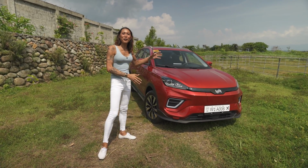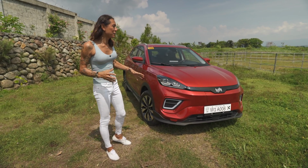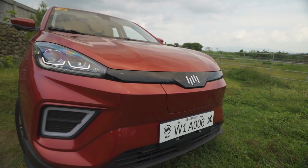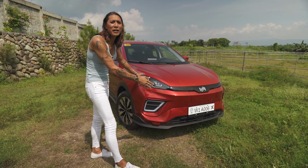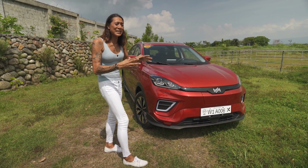Here is the front of the W5. The W5 is an interesting look. I'm not quite sure what to compare it with because I also don't like how EVs look in terms of no venting in the front. Now the car still has an intake for air because we do have a radiator in front, I think, which is supposedly cooling the batteries in the ECU module.